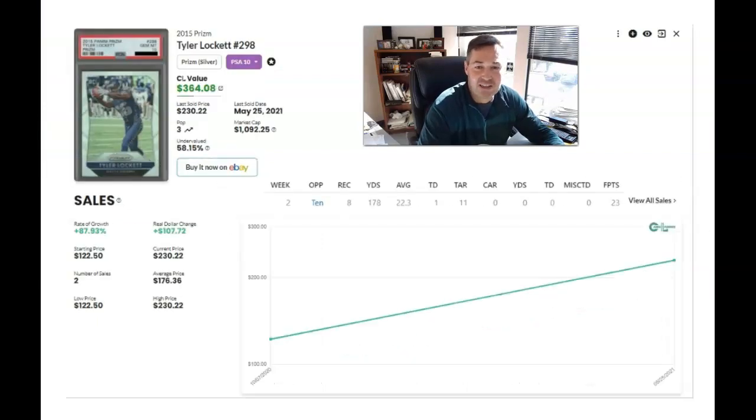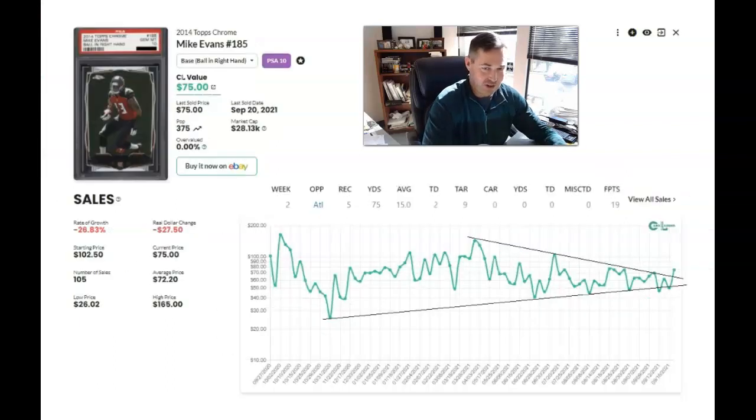Tyler Lockett, not a lot of information on this one here, but his card is, I think, $230. So anyways, 178 yards and a touchdown. As Russell Wilson goes and continues to heat up, which he does at some point every season, Tyler Lockett should be a beneficiary here. Sorry, no risk reward or any trend on that one. It's just a very thinly traded card, but at least a player to keep your eye on if you haven't already, which you probably are.